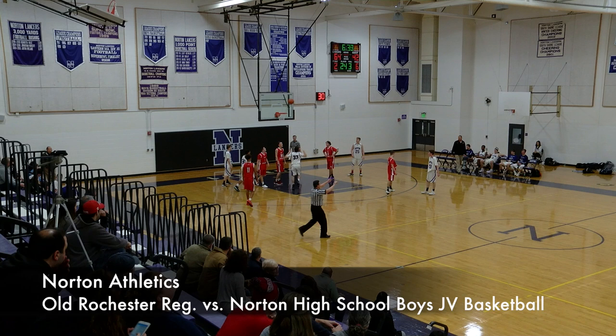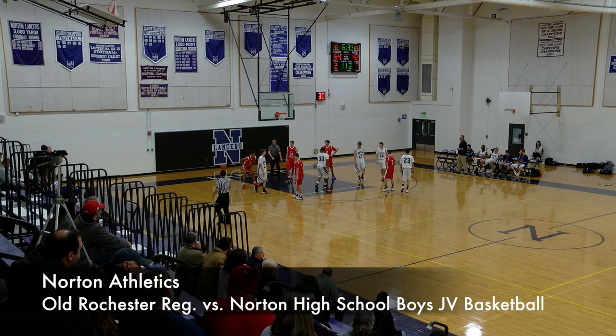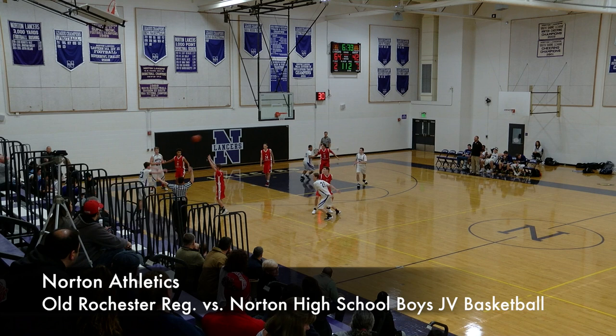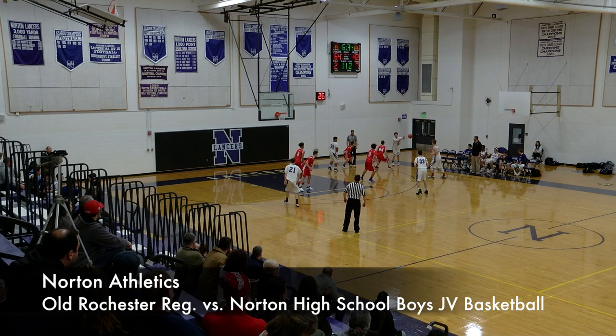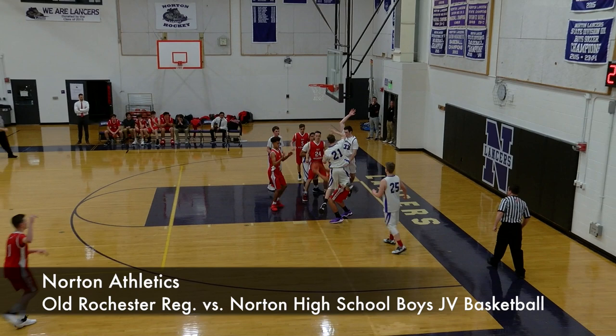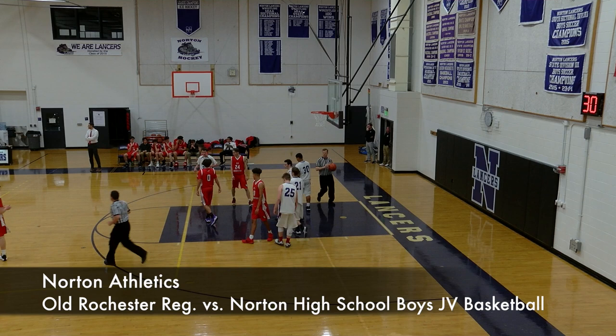And another foul by number 11. Rochester wants to get back in this game. That's something they shouldn't be doing at this point. Whoa! Off the side of the rim, rushing around, and Norton fouls. Number 0 to the line for a potential two-point play here.